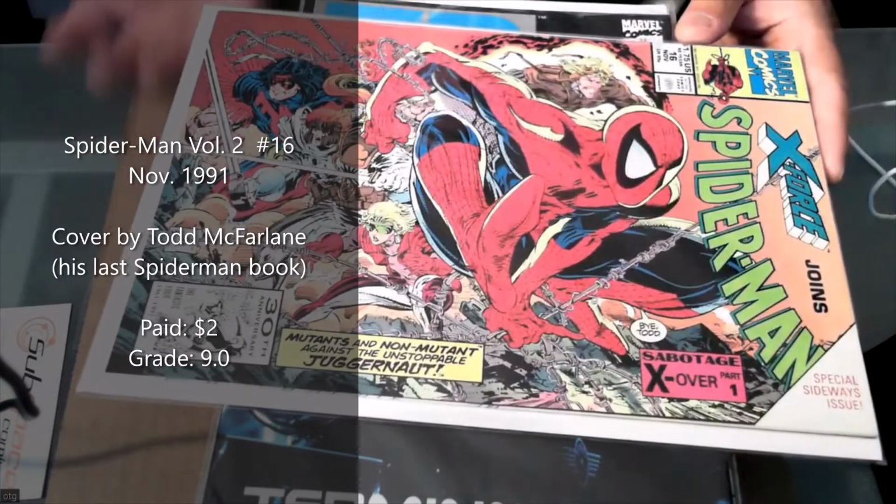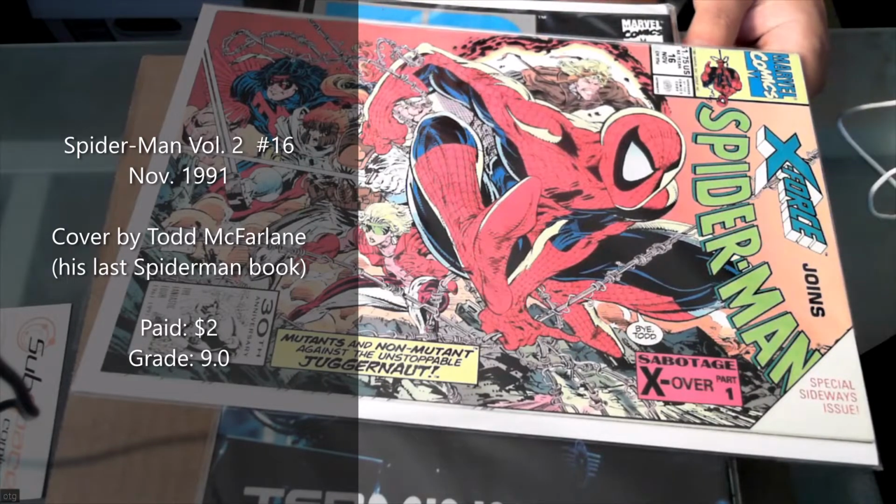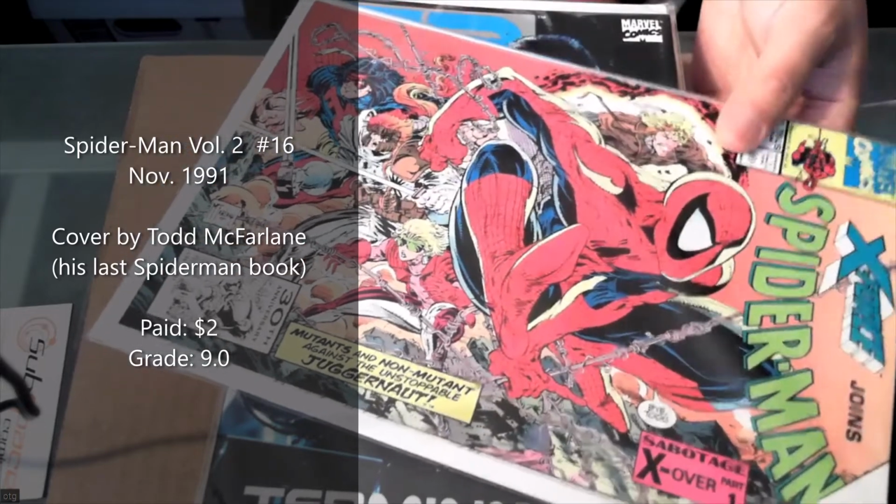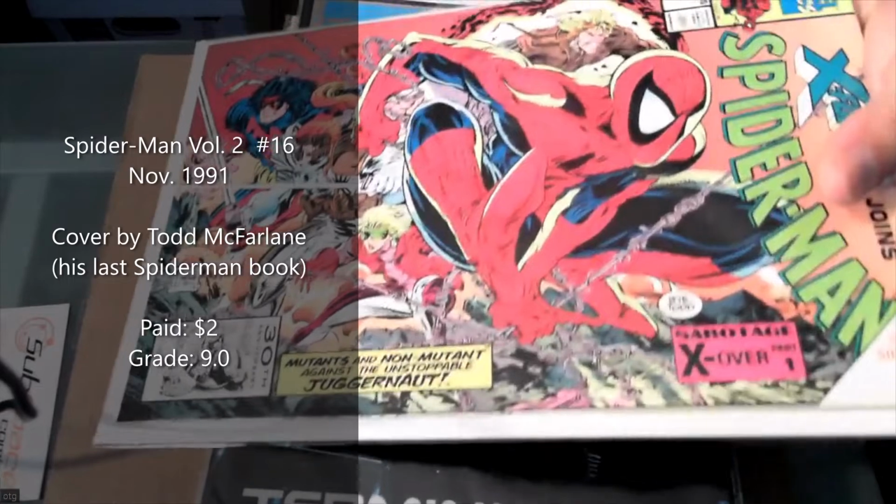X-Force was a really hot team at this time, and just a great cover. So, I would say there's this sort of ambiguity of where Copper ends and Modern begins. I would say with the exodus of Jim Lee, Todd, Marc, and everybody from Marvel to Image, right when Image starts, we could mark that event as the start of the Modern Age, or at least the end of the Copper. So this, in my book, still counts as a Copper Age book. One of the last Copper Age books.